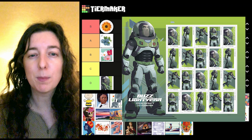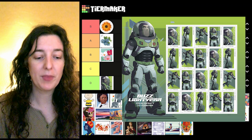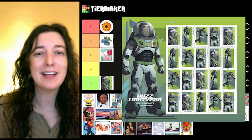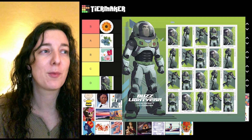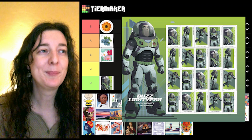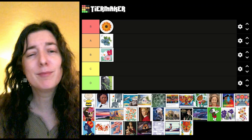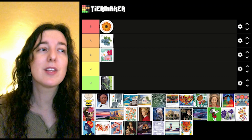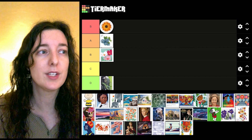I felt that that was better because at least it was encompassing a larger history, whereas the history around Buzz Lightyear isn't that incredible that we have to make sure that we're preserving it as a stamp. You guys might disagree, but that's just where I would put that one. It's still fun to buy, but it just feels a little too commercial for the United States Postal Service.